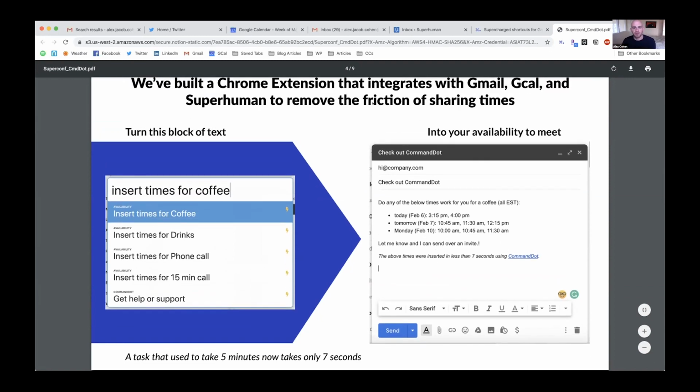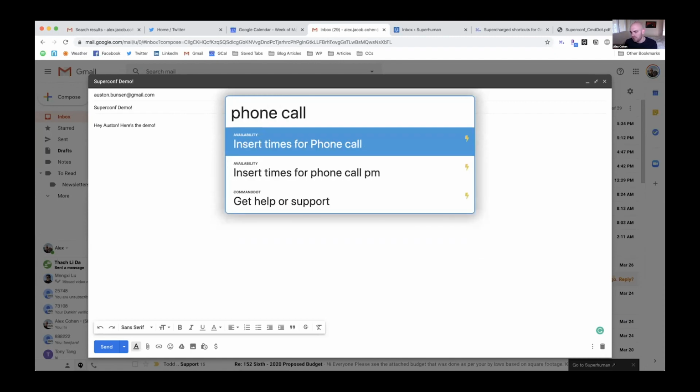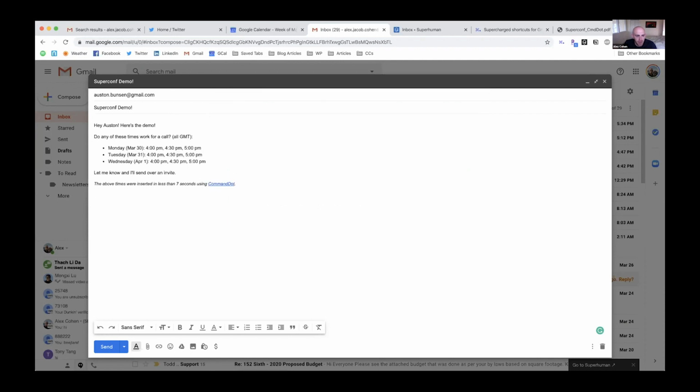And so I'll pop into a real demo just because it's more fun to see it that way than it is to just look at a screenshot. So this is my email. I've got an email drafted to Austin. If I wanted to find some times with him, I'd pull up CommandDot. I could type something like phone call. It gives me some options. If Austin was based, let's say, in London, I could type London. It would convert it to GMT. I hit enter, and it's going to go ahead and find those times on my calendar and then insert them into the email just like that.